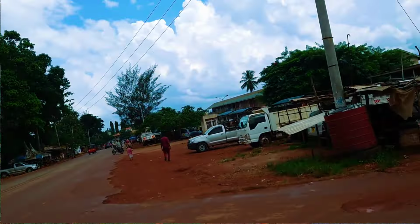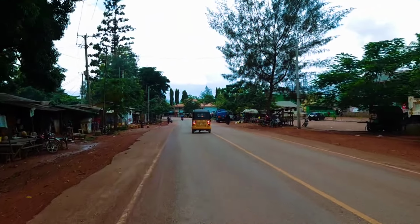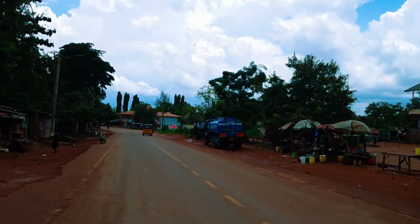Cool, man. Yeah, so guys, let's keep on going. So I'm just walking on this road that is taking you all the way to Kinango. Kinango is the other end of KWALE TOWN. Yeah, so let's keep on going.